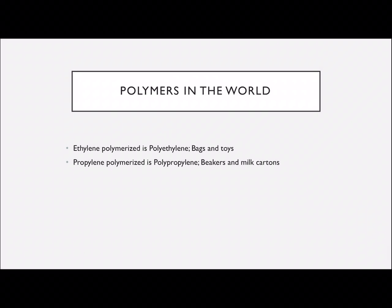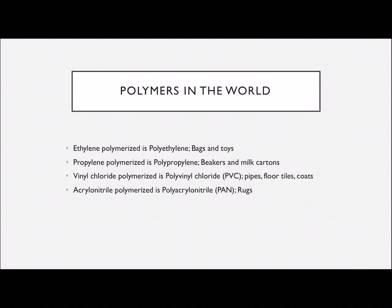Propylene polymerized is polypropylene, which creates our beakers and our milk cartons. Vinyl chloride polymerized is polyvinyl chloride, also known as PVC. You've probably heard of this. Our pipes, floor tiles, and coatings are made out of this.